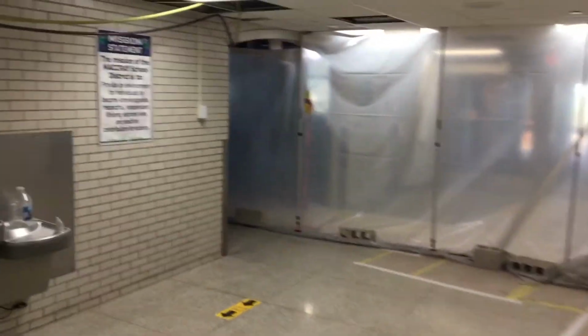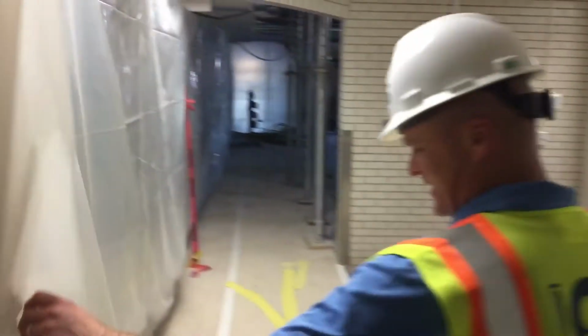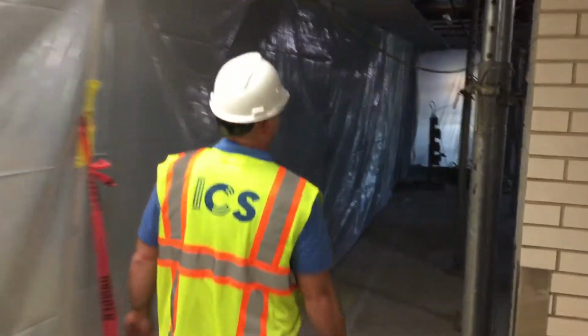Right, and this is probably the most surprising spot of the renovation. And we'll go through here, Jesse. Yep, I'm just letting you go first. Just be careful, don't trip on anything. Up to your right, I think they popped a hole in there today.